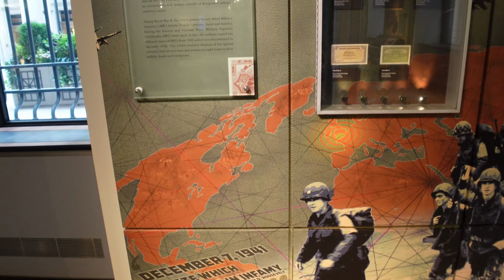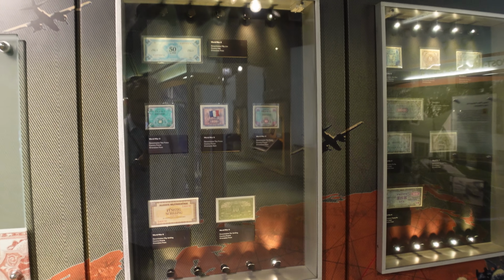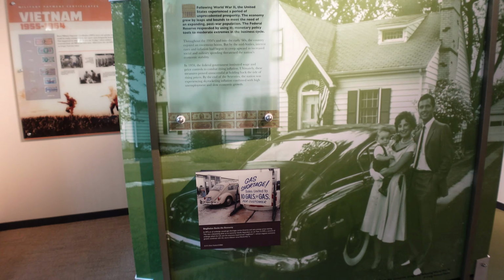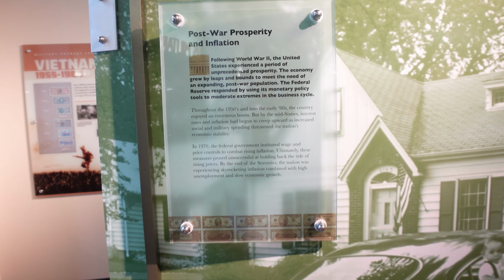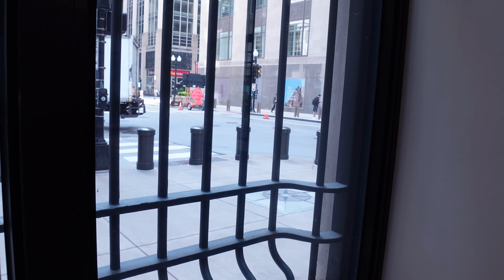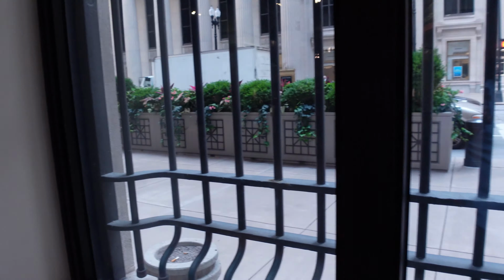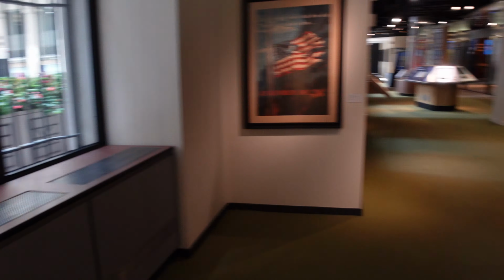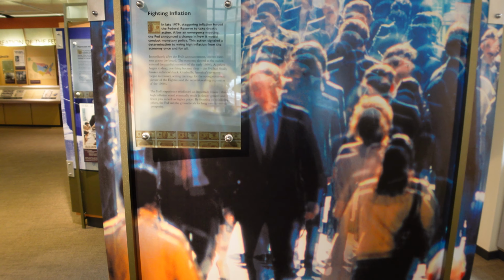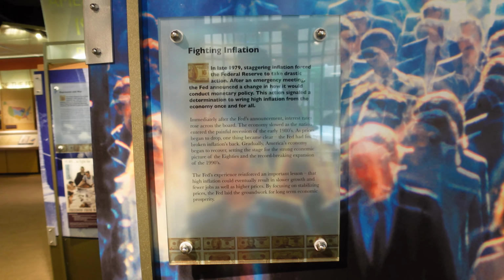Military currency. You have any military in your family? I have a lot. World War II. 1945 to 79. Inflation. These iron bars so no one can get in here. Although I don't know why anyone would want to break into the museum, but I'm sure if you get in here, you can get into the rest of it somehow, right? Maybe? I don't know. 79 to present, fighting inflation. Yeah, we're still fighting inflation. That's for sure.